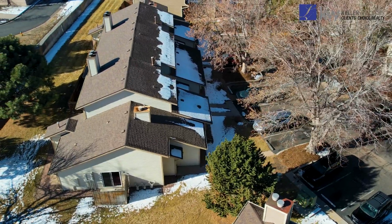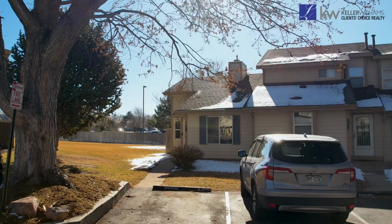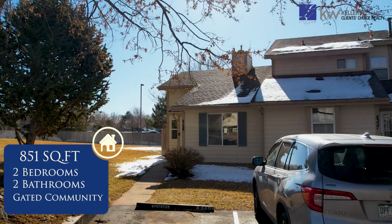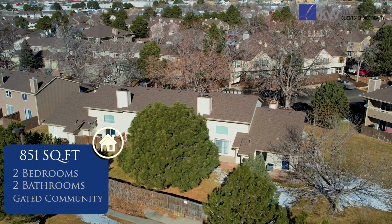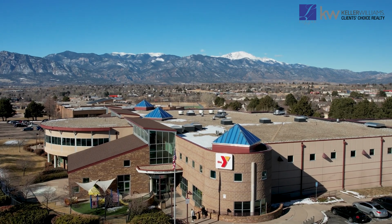Where the HOA takes care of trash, snow removal, exterior maintenance, lawn, and neighborhood security. This home features 2 bedrooms and 2 baths with an ensuite in-unit laundry. You can't get much better than this. Right outside your patio door, it opens up to a beautiful landscaped lawn, and right behind you is the YMCA for you fitness enthusiasts.